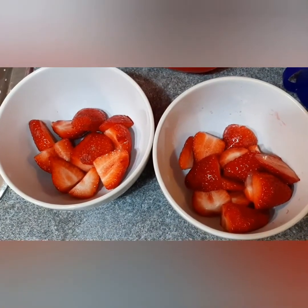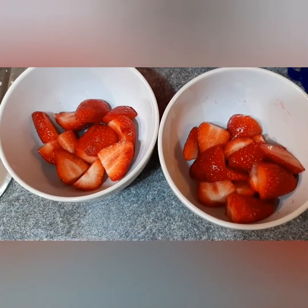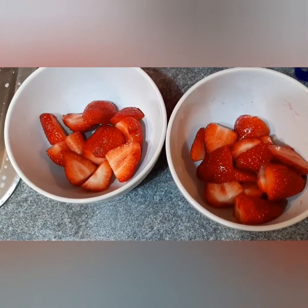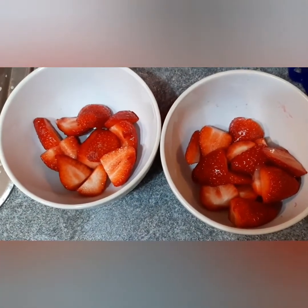So we've got some strawberries to use up for dessert tonight, so me and my husband are having these as a bit of a treat. They're starting to turn, so it's encouraging us to have this instead of chocolate.